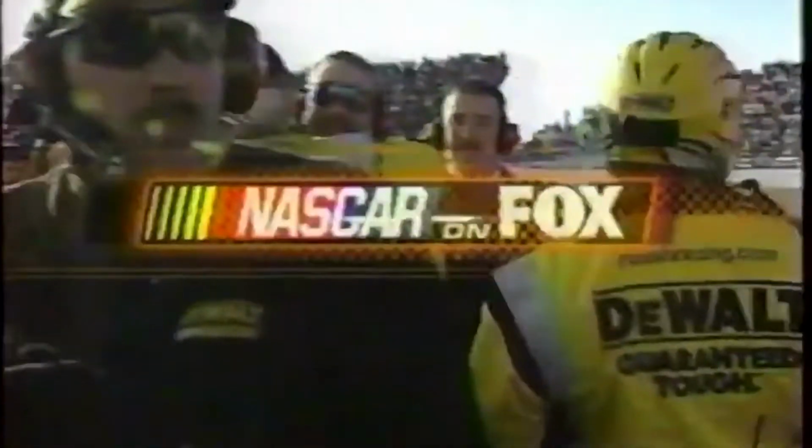Here it is again. Coming out of 2, McMurray got a little loose. It made it a 2-car race. Here they come to the line. Kane got such a run off turn 4. Woo, baby. Wow. All right.